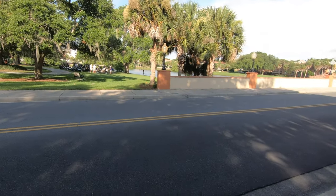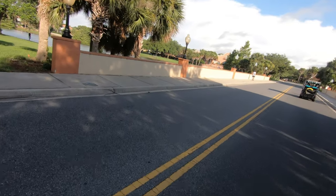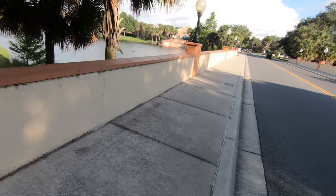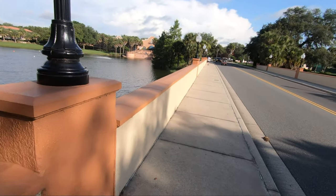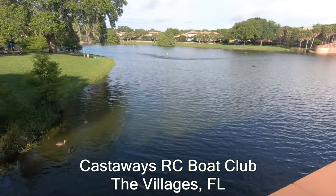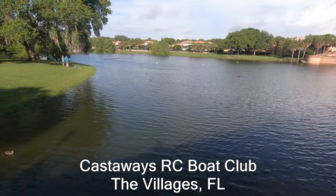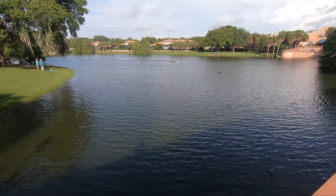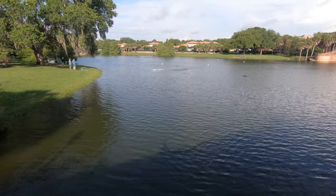And they're remote control, electric remote control speedboats, miniature ones. There they are. Castaways RC Club, a remote control boat club here in the villages. If you're into remote control just about anything, you'll have a blast here in the villages. There are so many, I think there's over 3,000 clubs here in the villages. This is one of them. Pretty cool. And the boats go like crazy.